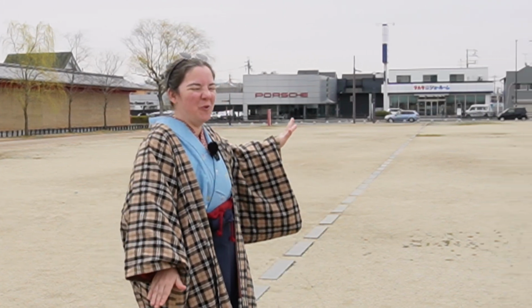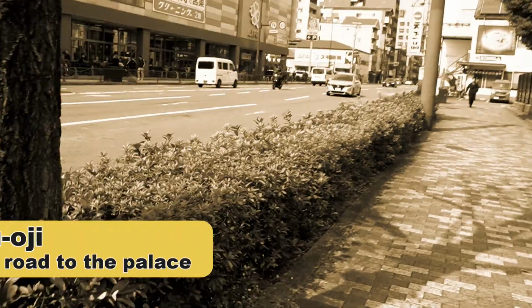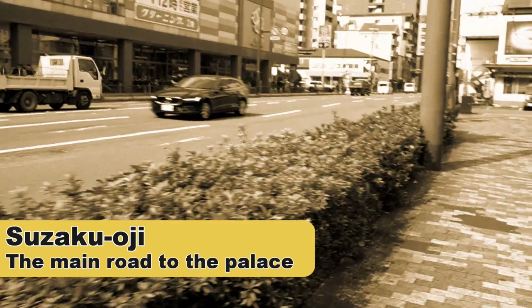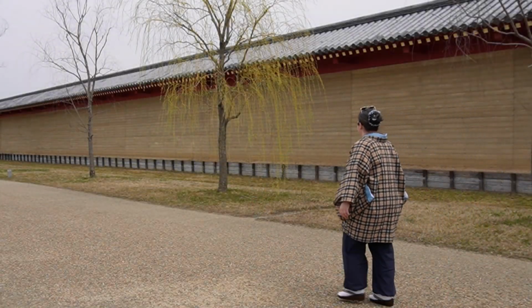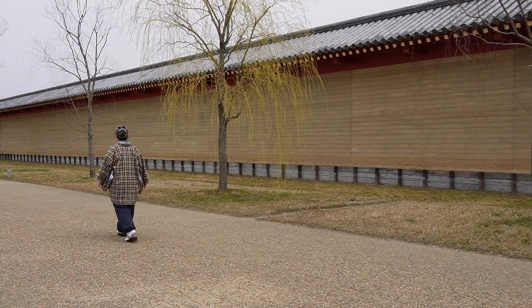In Kyoto, we visited Dajomon, but actually Dajomon is not a part of this excavation site. It's actually about 4 or 5 kilometers that way. Very far for me to walk today, but instead, let's enjoy Suzaku-oji. Yes, this is Suzaku-oji, or half of it, as it once had looked. You can see the willow trees bordering the road and the wall with no entrances into the inner city.